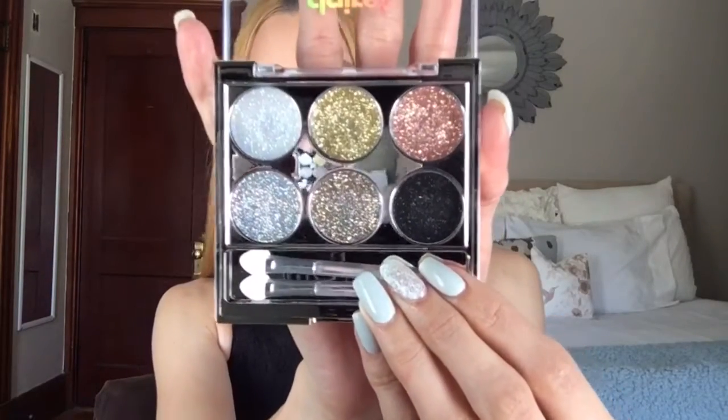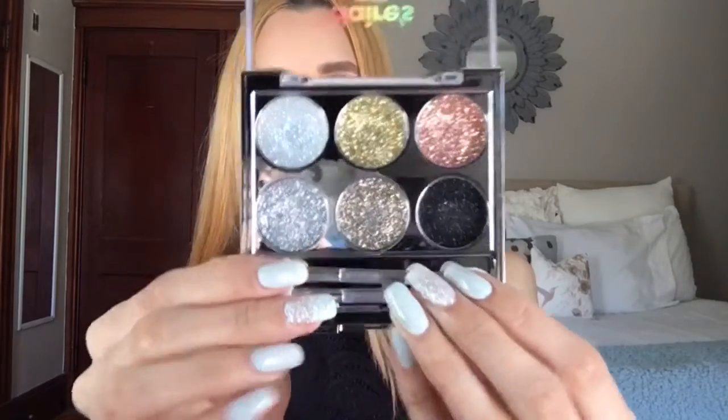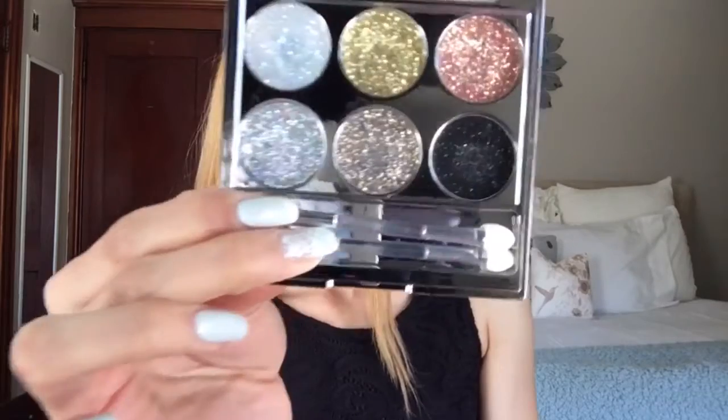Hola. For this video, I thought I would do a review on this Claire's Eye Glitz palette. It's a beautiful glitter palette. It brings 6 glitter eyeshadows, and I thought, why not? It caught my eye whenever I saw it at Claire's, and I wanted to see what this palette is all about. It retails for $7.50, so I thought that was a great price for 6 glitter eyeshadows. If you want to know a little more about this palette, the formula, the way it swatches, and what I think about it, just keep on watching this video.